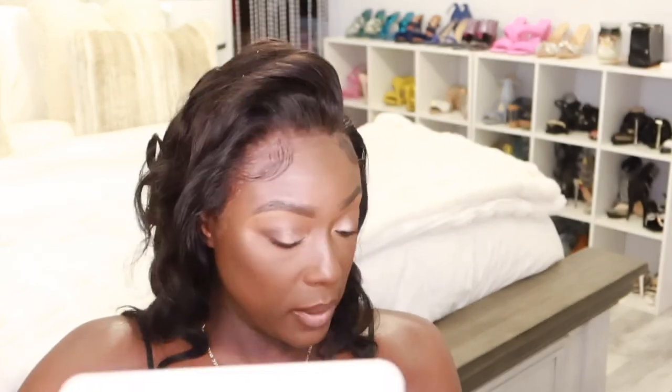Alright, and I'm going to go in with this Fenty Beauty Gloss in Sweet Mouth, and just gloss up these lips, baby. I'm going to set my eyebrows now with this clear brow gel by Anastasia.